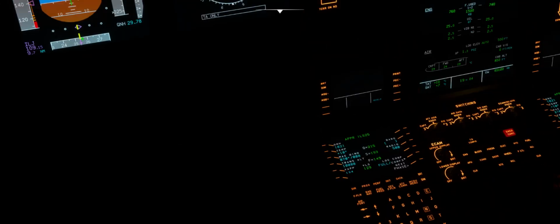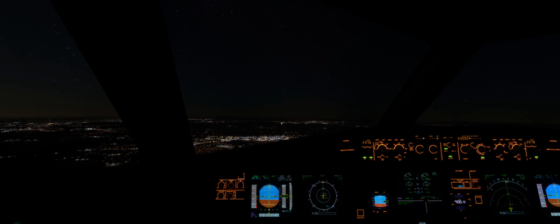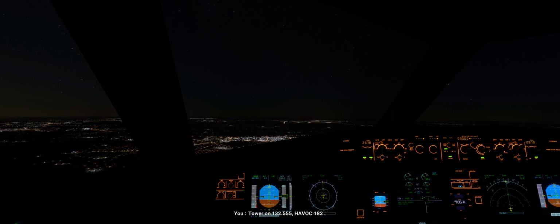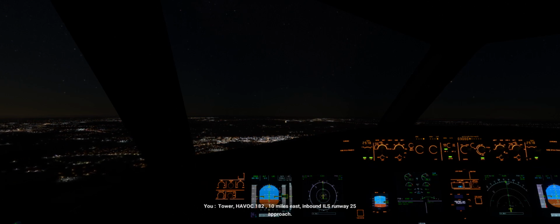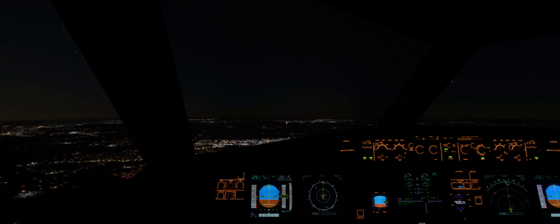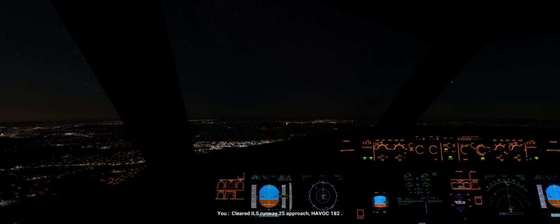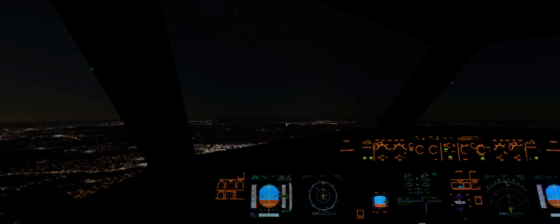One last thing that I think we can probably expect from this though is just a last minute altitude change, which is good. Tower on 132.555, heading 182. Tower, heading 182, 10 miles east inbound ILS 25 approach. Cleared ILS runway 25 approach, heading 182. It's lovely Luton giving his clearance there.